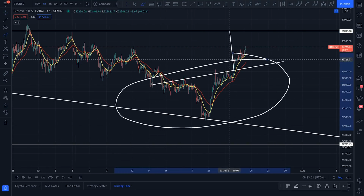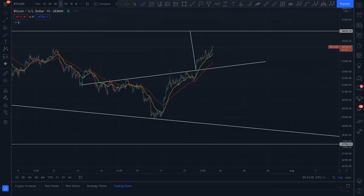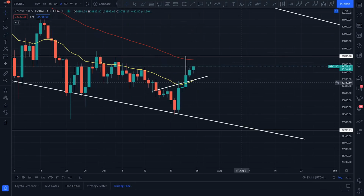Now this is actually good for Bitcoin, because if you do get to this particular pattern just here, you're breaking out of a key level of resistance on the daily time frame. Look at where you will end up if you do actually get to that pattern, the destination target. You'll be looking at 36k. You'll be getting above the 55 EMA on the daily time frame, which is absolutely golden.